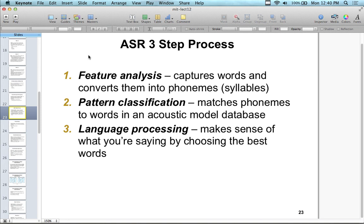So automatic speech recognition is a three-step process, as well as figuring out feature analysis: capturing words, sentences, converting syllables and stuff to sentences, and actually assisting people in speaking. Also looking at pattern classification, matching phenomena of words in an acoustic model database, and figuring out who said something by what they're saying, not only by the content, but also the tone and the way that they're saying things. And then language processing that makes sense of what you're saying by choosing the best words. So it goes beyond the Siri concept.